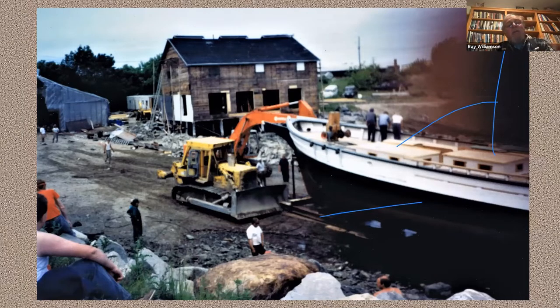So, this picture here, well, let's see. When we did the Maddie, we already had the cradle built. So, a reverse operation to get her back in the water, the Mercantile, and then we had the cradle already built, so we were able to bring the Maddie in and put her on the cradle, with a similar arrangement to get her out of the water.